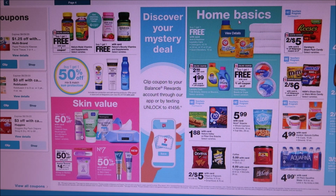Usually those are $3.99, and then we're getting a $1 off of 2 coupon, so you guys would end up paying $2.99. So it comes out to be just about $1.49 a piece.